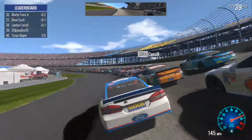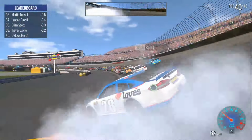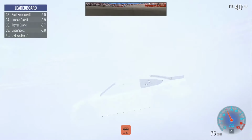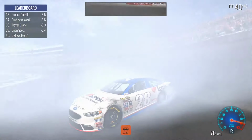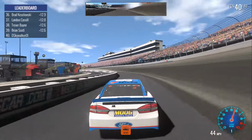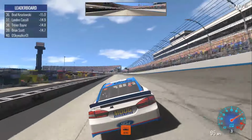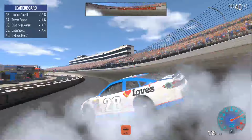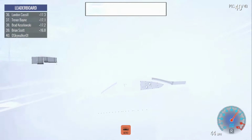To the inside of Landon Cassill. And we're gonna spin again. Screw it. Oh boy. Can I get a yellow, please? No? Okay, let's just drive. Screw it, they're gonna slow up for me anyway. I'm sure there'll be another yellow at some point. Whatever. Oh, you've got to be kidding me. All right, done playing nice.